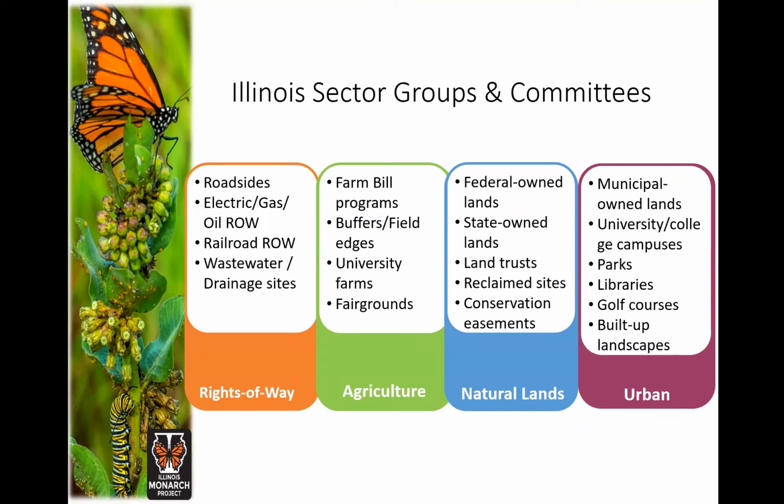As a matter of fact, in 2012, the federal government released the CP42 plan, which was basically having landowners put ground aside for pollinators, putting in native species, specific plants in order to help provide food sources for pollinators. So even things like buffers and field edges, university farms, and fairgrounds. The Illinois Department of Agriculture at the Illinois State Fairgrounds has put in several pollinator gardens there as well.